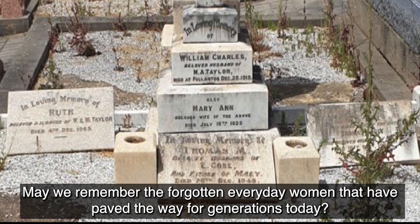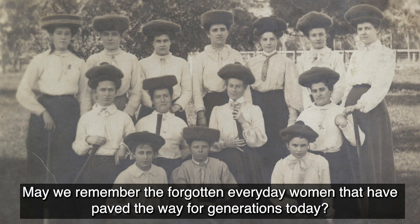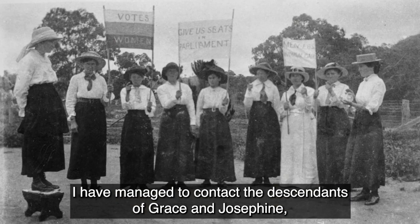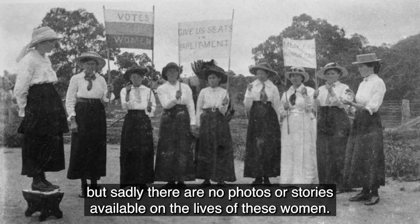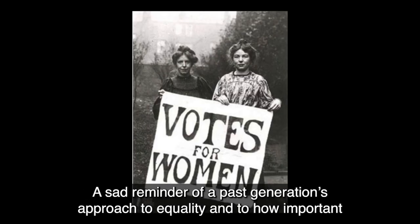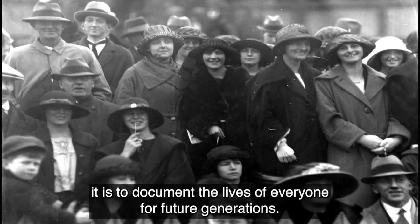May we remember the forgotten everyday women that have paved the way for generations today. I have managed to contact the descendants of Grace and Josephine, but sadly, there are no photos or stories available on the lives of these women. A sad reminder of a past generation's approach to equality, and to how important it is to document the lives of everyone for future generations.